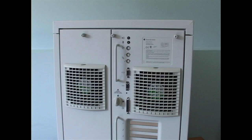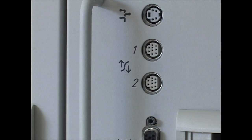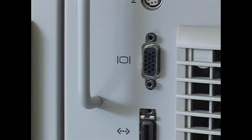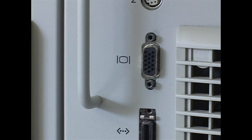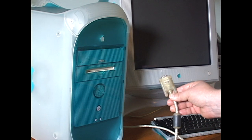The rear ports are pretty standard. Microphone and speaker ports, whatever you would need those for. ADB and serial ports. It features the first time Apple built in a VGA port for a monitor instead of using the usual DB15 port. It would be another 3 years before Apple would convert to VGA on their Mac line.